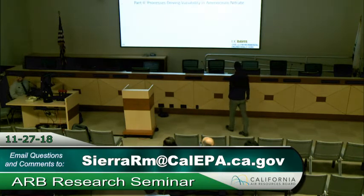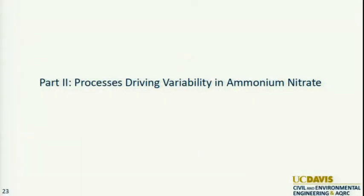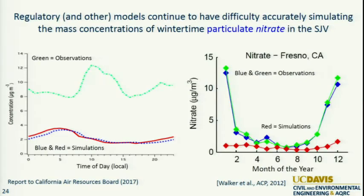Okay, so for the second part here, what I'm going to talk about are our efforts to refine and better understand the processes that drive variability in the ammonium nitrate specifically here, although a lot of this thinking can be inverted to think about the organic aerosol overall. I'll just tell you up front, if you want all the details, please read Gowrie's paper, Prabhakar et al., because it's a really nuanced story, so I'm going to gloss over a lot of things here today, but I'll try to convey the overall message.